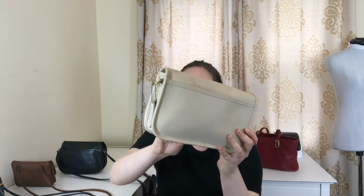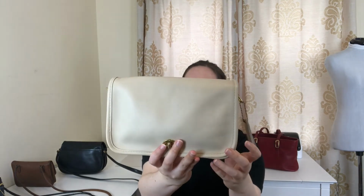So that's what it looks like. It's got a nice pocket on the back, and so that's the front again.